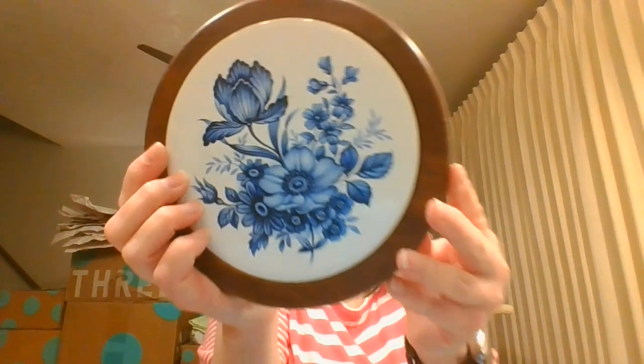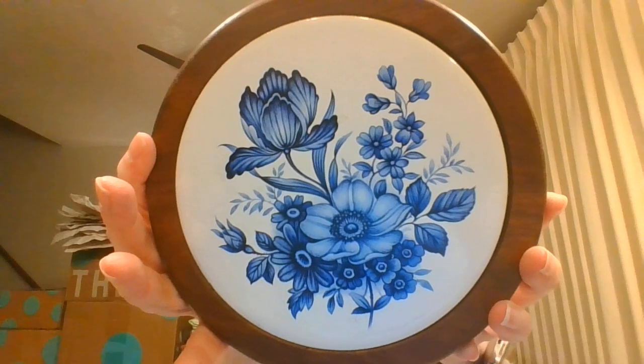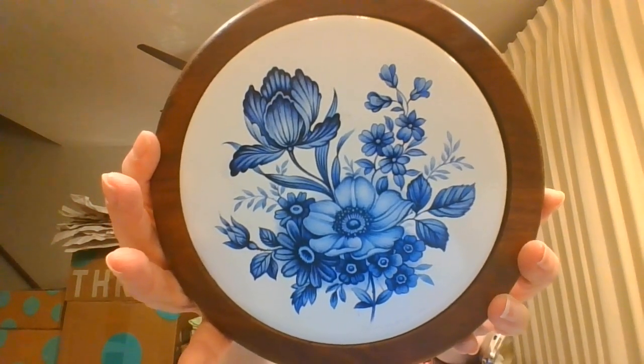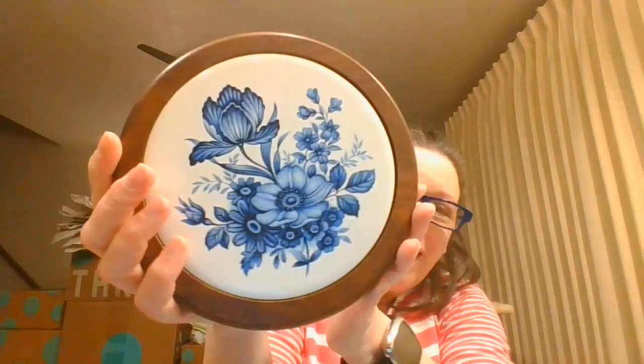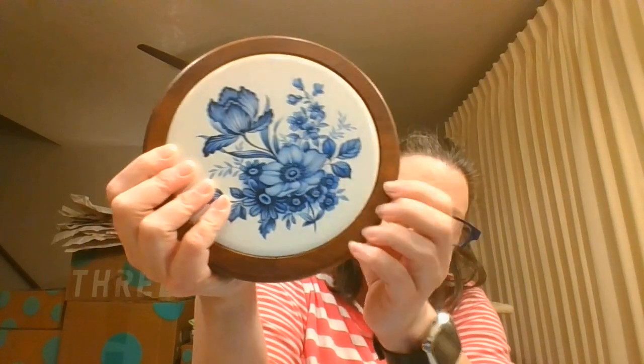This tile is interesting because this is an Amana tile. And this on the back says genuine Amana, handmade furniture, Amana Society, Amana, Iowa. And it does have a hole to hang this. And so this is a tile. And then you've got the wood all on the outside.